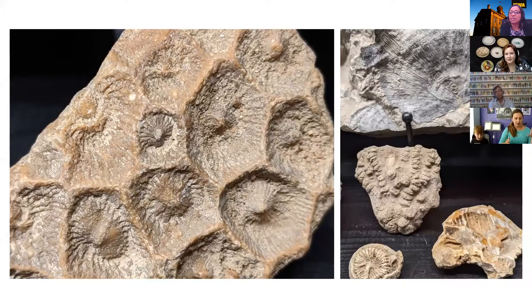These are some good examples. The one on the left is from Adams County, Illinois. The one on the top right, which is a bivalve there, is from Warsaw, which is just on the Mississippi River. And then the ones below are from the Iowa side. So that's a good representation of some of the fossils that we find that coexist with all these great geodes.